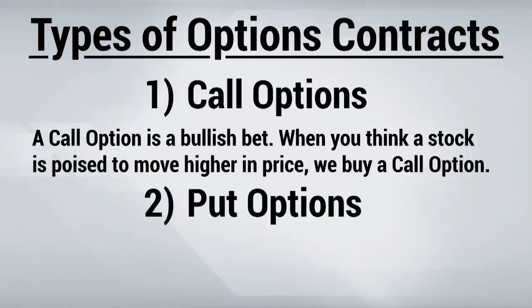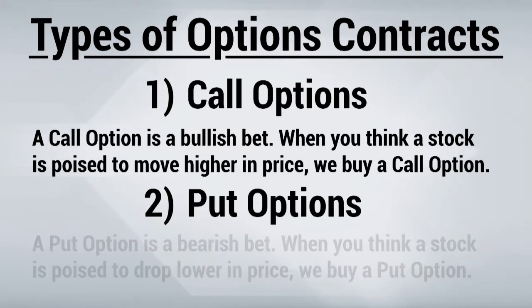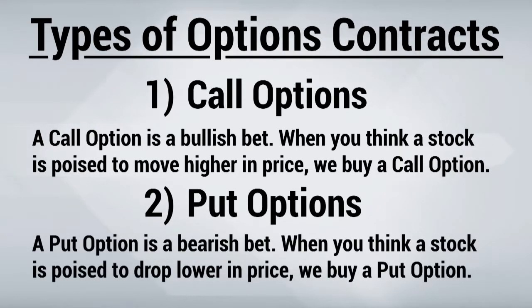Now, a put option works the opposite. The simplest definition you need to know is a put option is a bearish bet. So when we think a stock or ETF is poised to drop lower in price, we buy a put option, therefore making a bearish bet on the stock or ETF. If you can just commit those two basic definitions to memory, you'll have like 80% of what you need to know to follow my simple options recommendations.